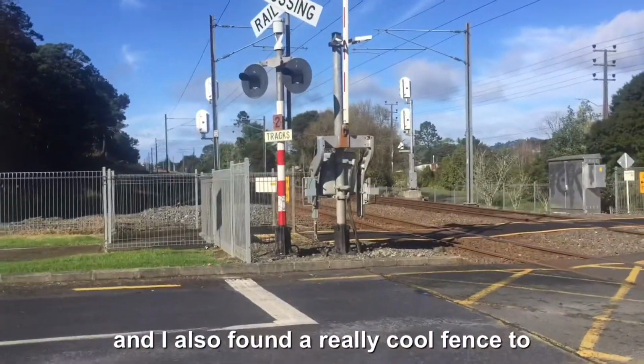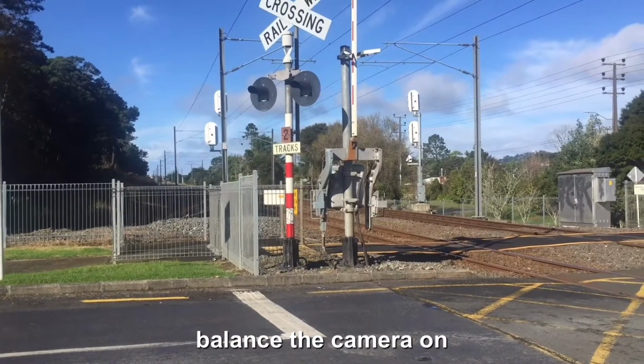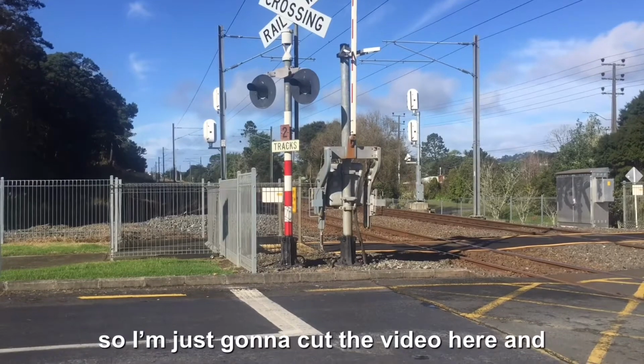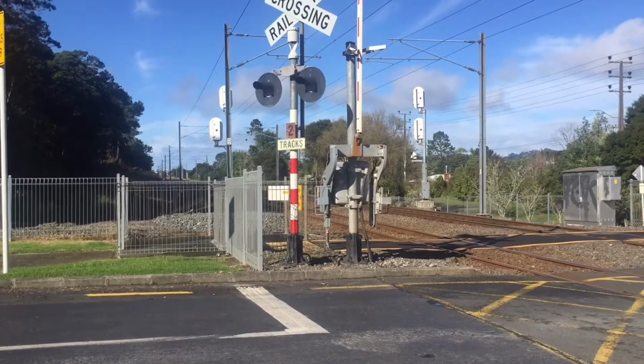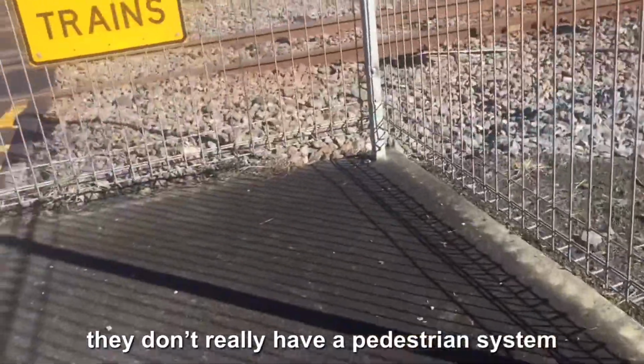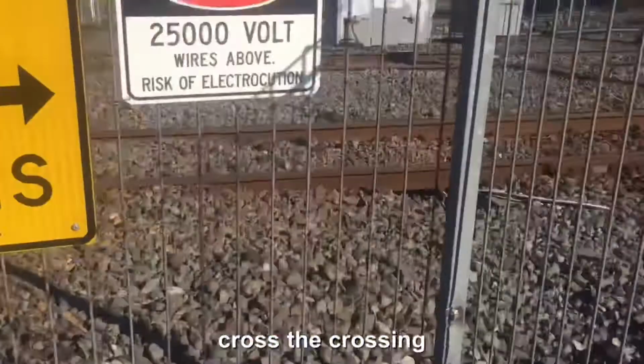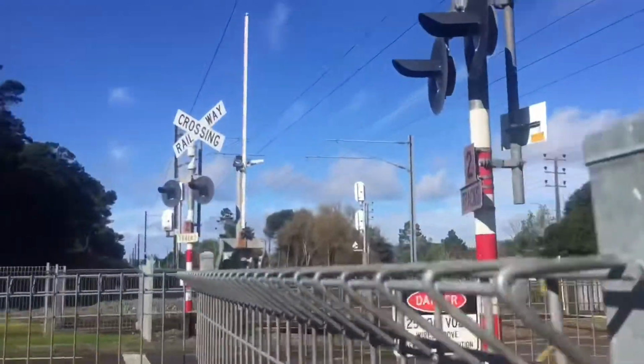And I also found a really cool fence to balance the camera on. So I'm just gonna cut the video here and I'll start again when the train comes. While we wait, they don't really have a pedestrian system. They just have a little maze, regular look for trains and cross the crossing.